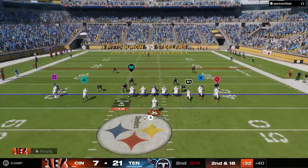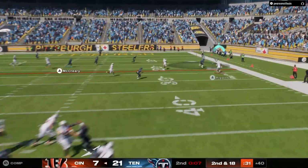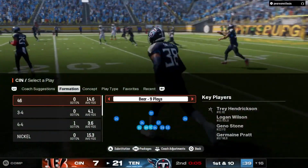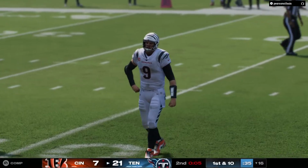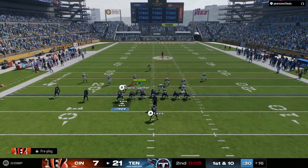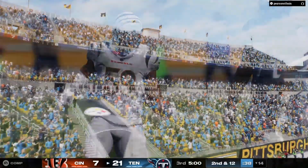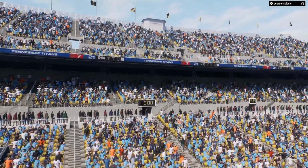Throwing on 2nd and long. Burrow. And now Burrow going to be intercepted yet again. Picked off by L'Jarius Sneed. And the Titans are going to take possession here at their own 16-yard line. And they're just going to run it here up the middle. And the running lane's non-existent in this first half as they'll stop him behind the line. First half in the books.